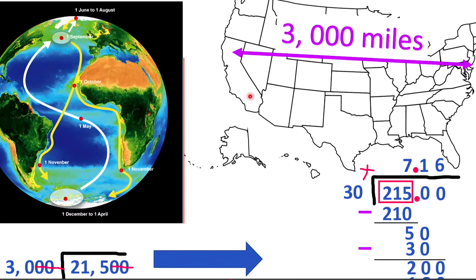It takes us humans, right? It would take us months just to go one time from California to New York. But there you go, 7.167. That's crazy.